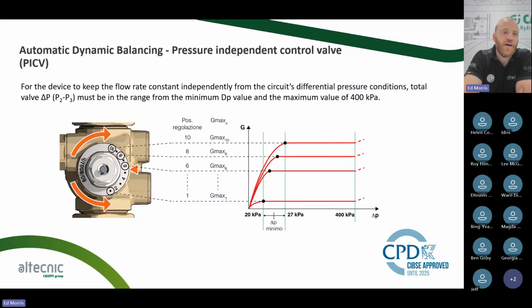So automatic balancing using a PICV, the device to keep the flow rate constant independently from the circuit's differential pressure conditions. The total of the differential pressure, so P2, P3, must be in the range for the minimum DP of the valve and the maximum value of 400 kPa in this case. Again, you can see the sweet spot there.